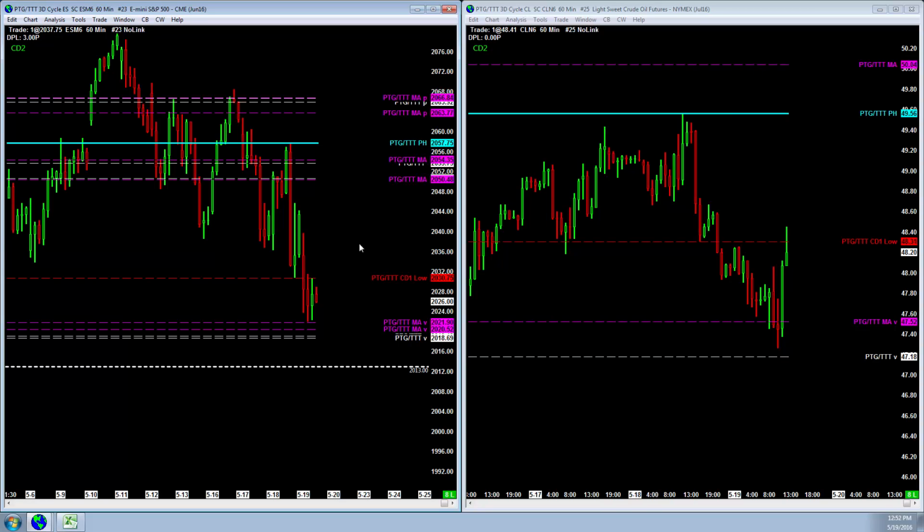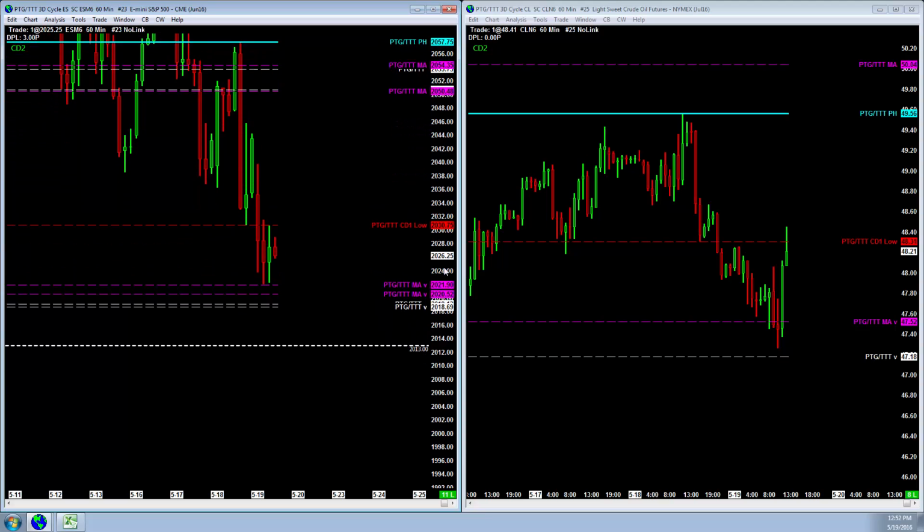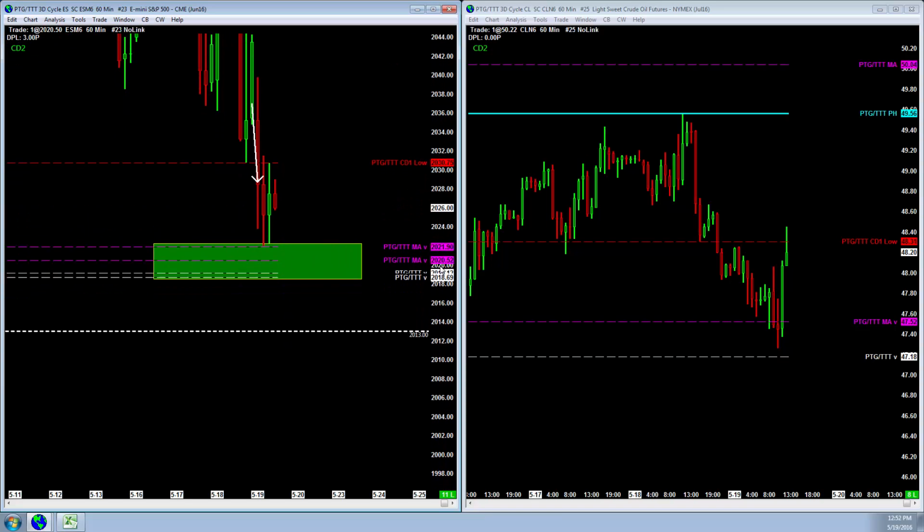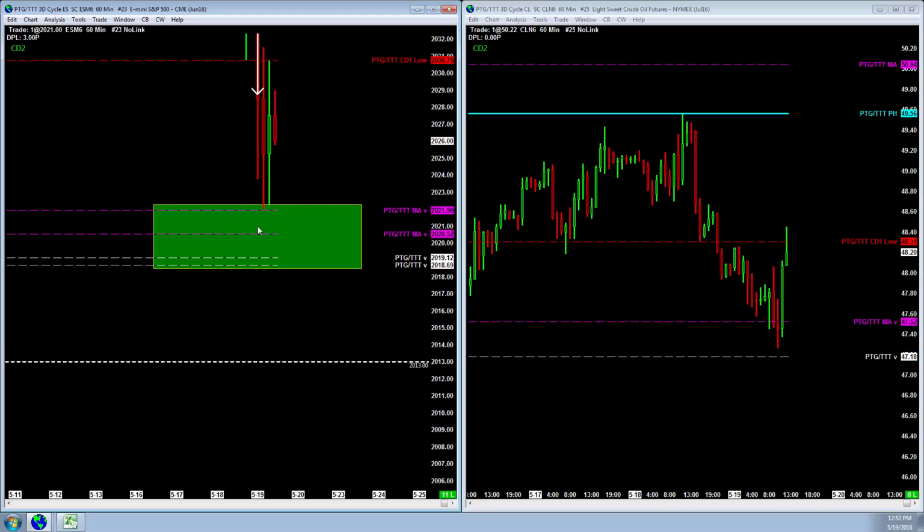Drilling down into our charts now, I'm just showing this on a 60-minute chart. As you can see here, the cycle day 1 low is in red, and of course the violation of that cycle day 1 low forces that selling we were talking about. Now we have a zone in here, based upon the cycle days' historical observations and calculations. These would be the targets based upon what we've seen over 20 cycles.